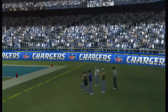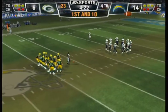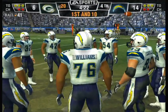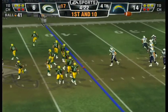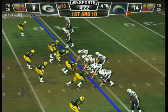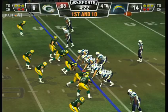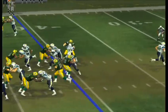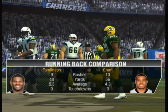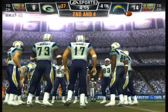The wide layup is no good. So they're ready to go on offense after the missed field goal. They'll start at the 41. Ace backfield this time. Rivers sends one of his guys in motion. Tomlinson comes away with 5 yards on the carry on the play.